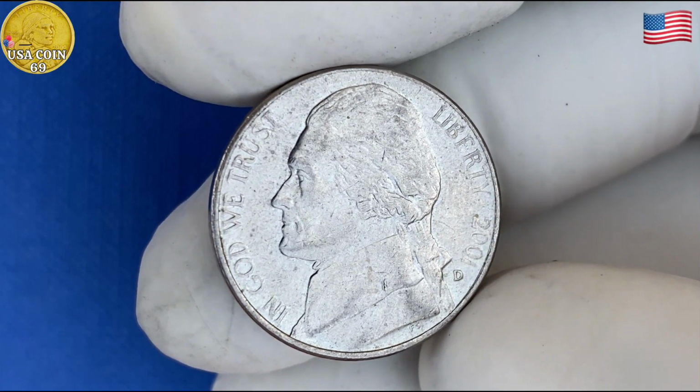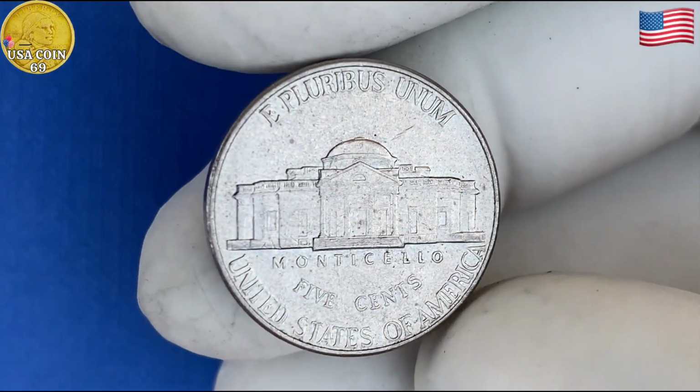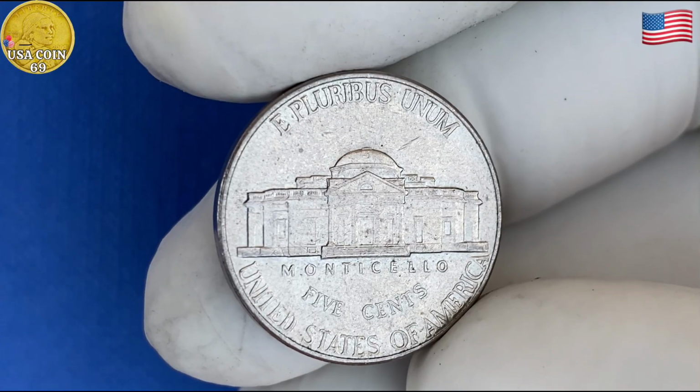Proof sets are special editions of coins that are produced with higher quality finishes, intended for collectors. These proof coins are often in pristine condition and can be worth far more than their regular circulation counterparts.